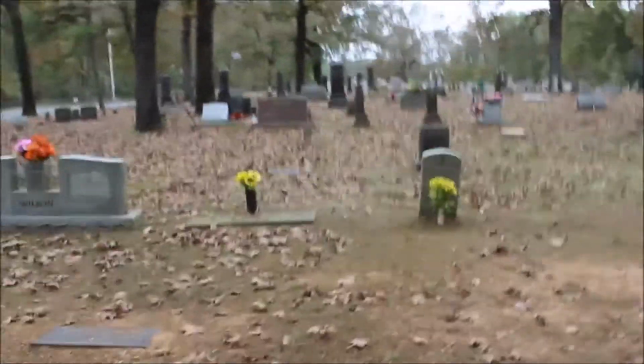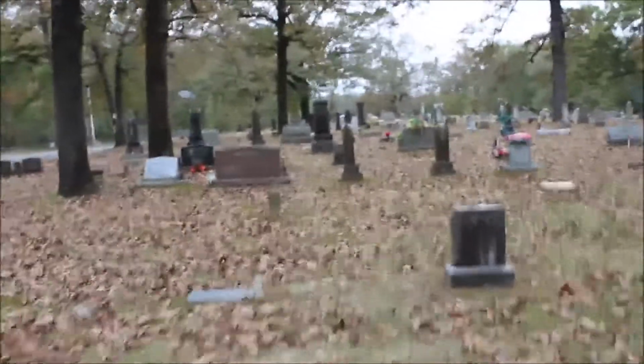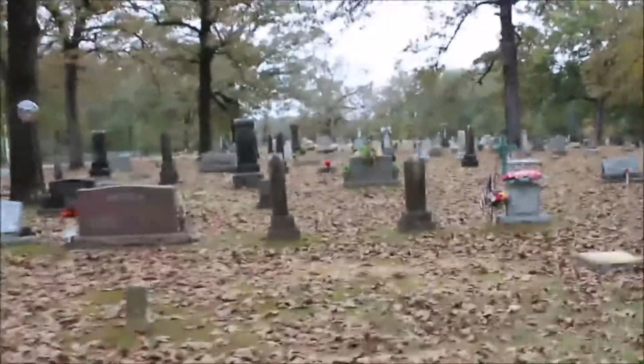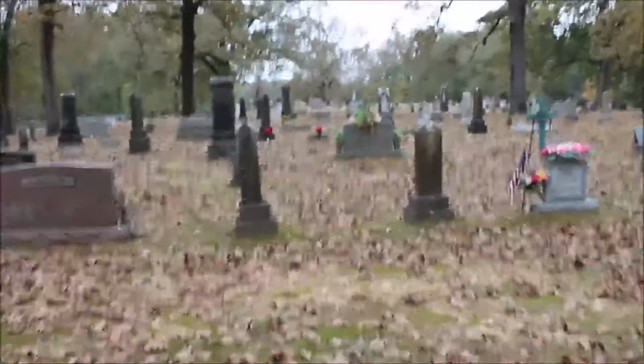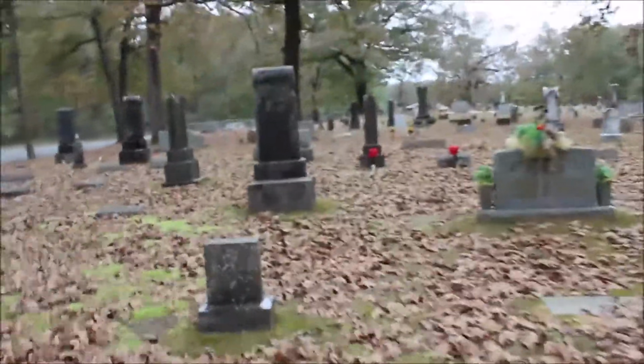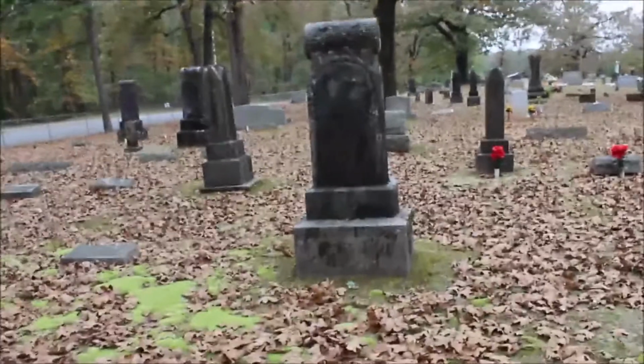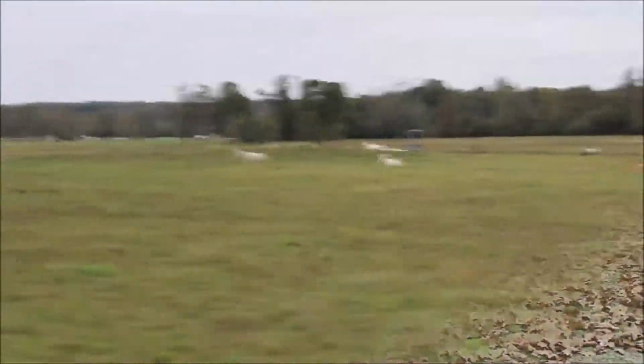There's an old grave, 1933, and over there I spot some more old gravestones. Wow, this is an interesting cemetery. I'm probably gonna come back and try to locate the oldest graves that I can find. I need to do some research.